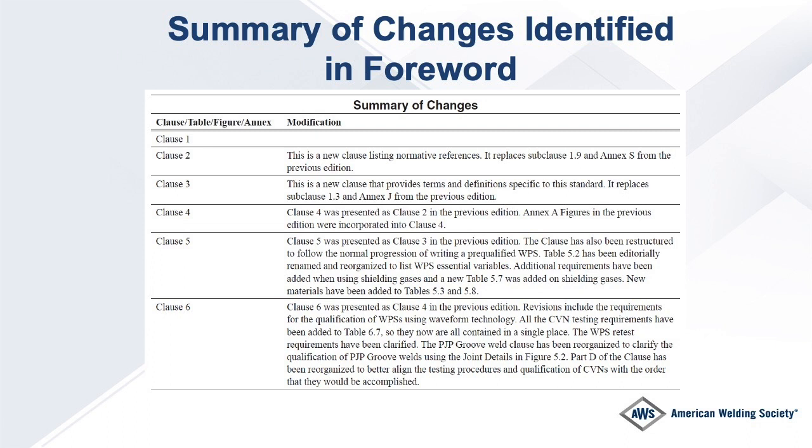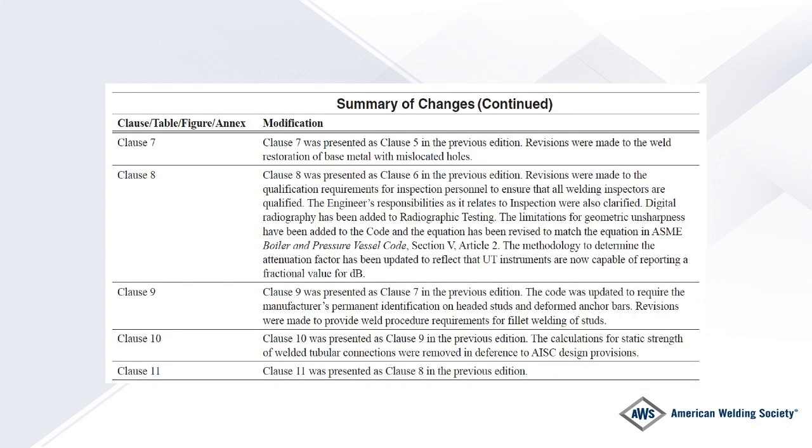Included in the foreword is a table of summary of changes in the 2020 edition, as presented in the next 4 slides. Rather than read through these slides, we will quickly review them, then discuss in detail in later slides. The major changes to clauses 2 through 6 are identified in this slide. Major revisions to clauses 7 through 11 are discussed in this slide. Again, we will go into more detail in a few minutes on each of these.